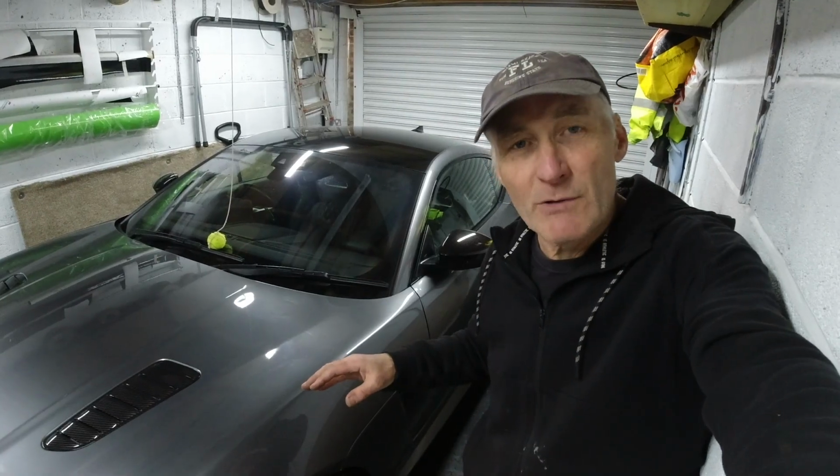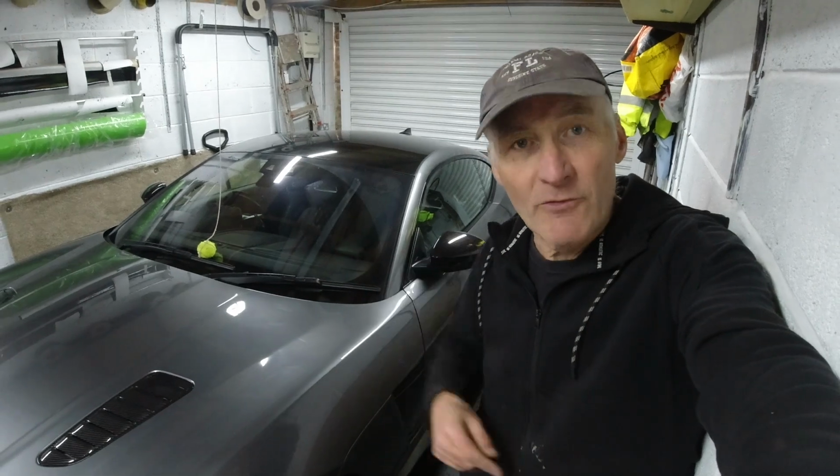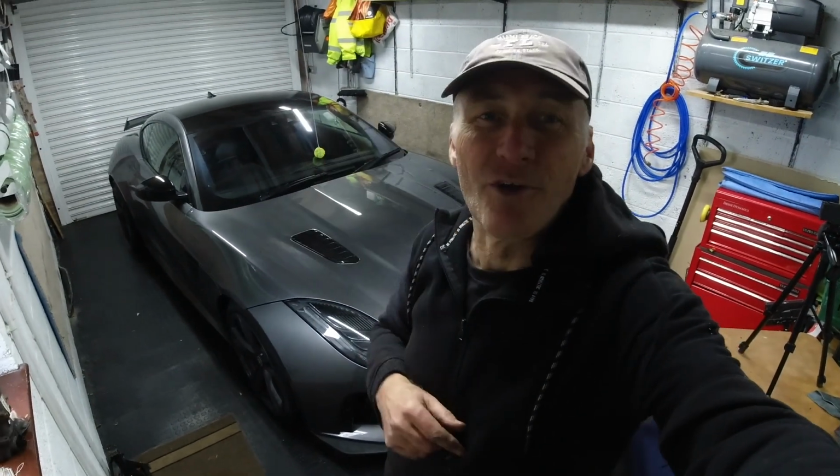Everything now back together, so now it's time to get the wheel arch liners in, get the wheels on, get this back on the ground. That's it, all back together, so let me just show you what I've done.